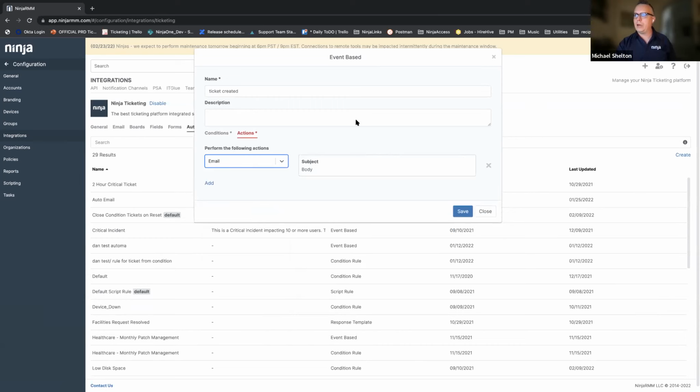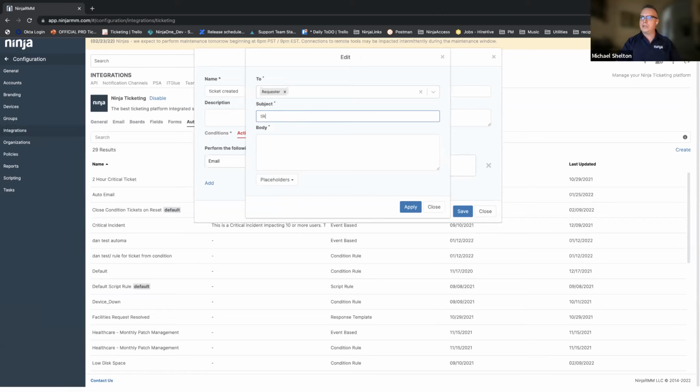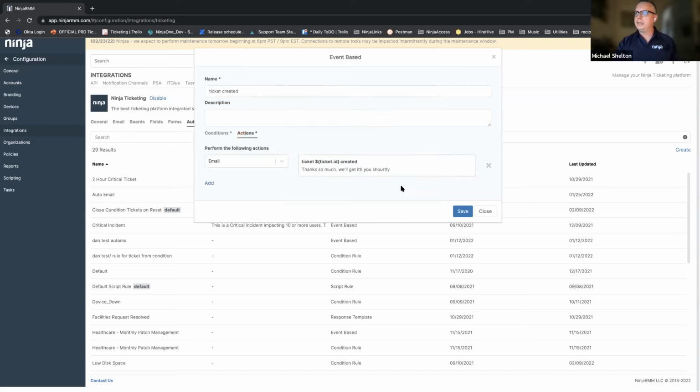And the actions that I can perform, I'm actually going to say I want to email that requester, and I can use these cool placeholders. I'm going to say ticket created. I can't type very well when I'm doing a presentation. I'm not even going to try to correct my terrible spelling. You guys get the idea. And then at this point now, anytime a ticket is created, it's going to email the requester with exactly the information that I put in there.